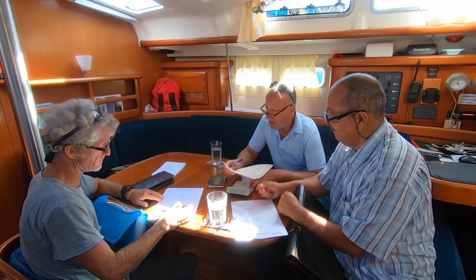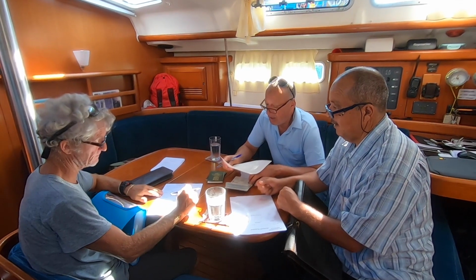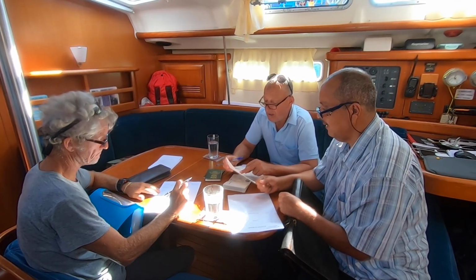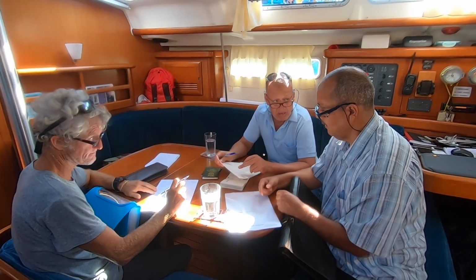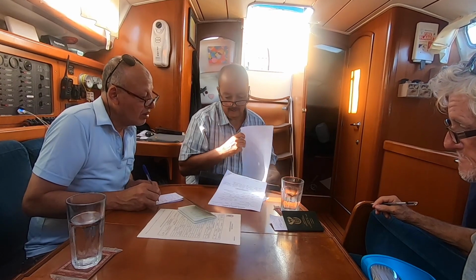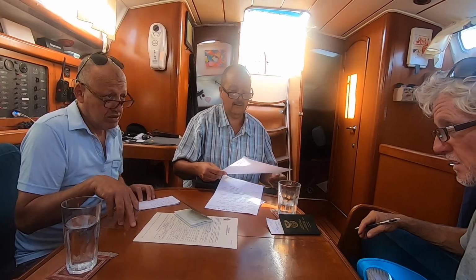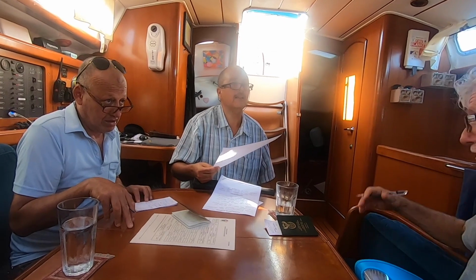The boat is made in France. Yes, it's a French boat. Yes, it's registered in the Cook Islands. The flag is Cook Islands. The next stop is Tunis. How many days? Five, in Kelibia. Yeah, we need to get some supplies. We're going to have a look at the town and wait for the right weather.